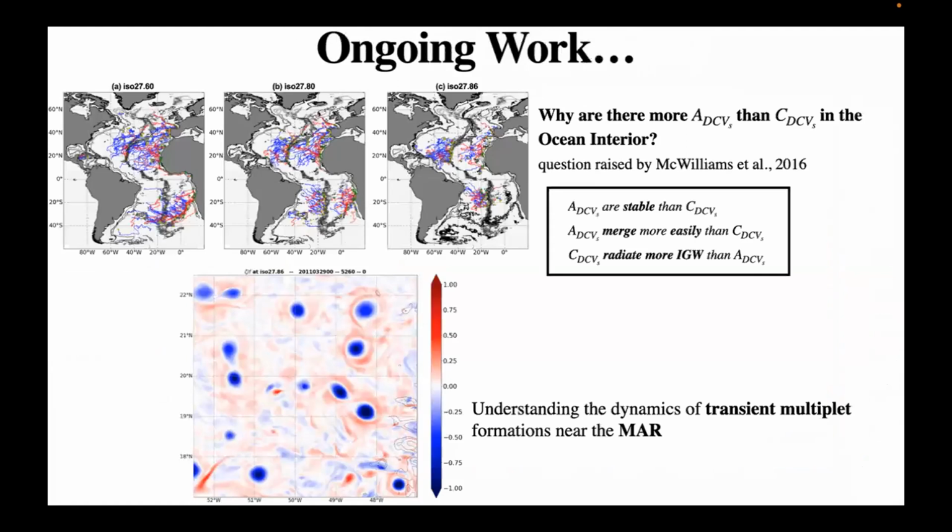And that's it. So I would tell you about the ongoing work. First, about the east-west asymmetry I have shown, there was a question raised by McWilliams in 2016 about why there are more deep anticyclonic vortices compared to the cyclonic ones. And we are trying to address this by saying that anticyclones are more stable, merge more easily, and radiate more, while the cyclones radiate more internal gravity waves, which needs to be done. And further, we are trying to understand transient multiplets better, because very little work has been done, and the literature doesn't tell a lot about transient multiplets or what we see near the mid-Atlantic ridge.